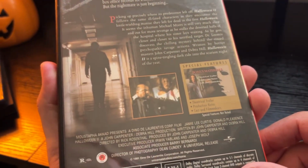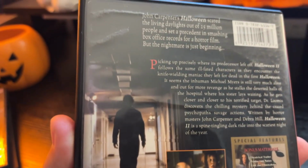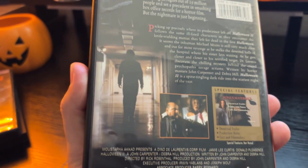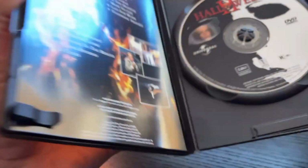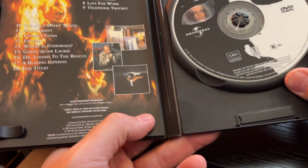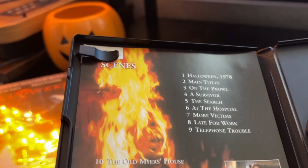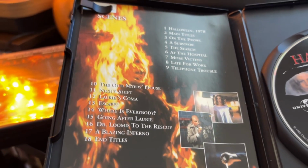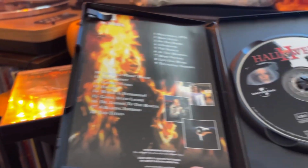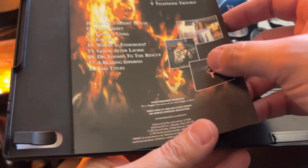And I had said we will be grouping Halloween 2 and 3 together because of this. This Halloween 2 is intermingled with Halloween 3 on the double feature sets that we're going to be covering in a few minutes. Good on Universal for not going the Good Times route and using pictures from different films. So there's this, there's the chapters, there's the disc.